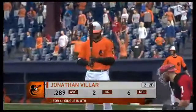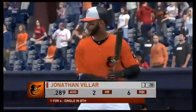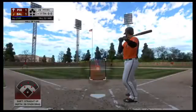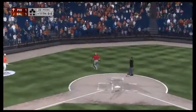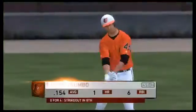Standing in, Jonathan Villar. He comes into this appearance in the midst of a 1-for-4 day. Villar. He's set and the pitch. Now a bunt attempt here, and he'll lunge forward to take this ball in the air. So quick instincts there will foil the bunt attempt.